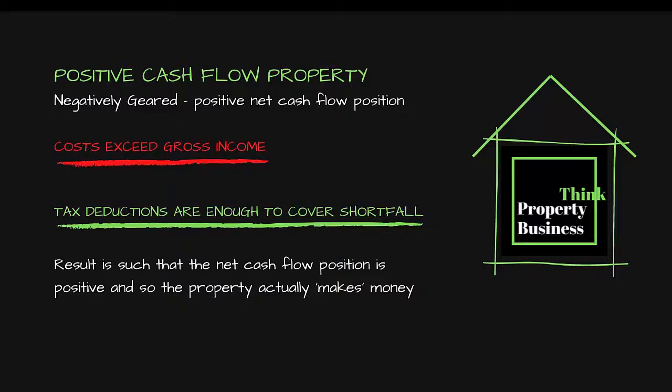Now, as investors, we're able to claim some of those expenses against the tax that we pay. So the tax deductions in this case are enough to cover the shortfall. When we add back, if you like, the tax deductions, that spins the property into a positive net cash flow position. So ultimately the net cash flow position is positive, and the property is basically making money. It actually puts money in our pocket. So a positive cash flow property is a negatively geared property with a positive net cash flow position.